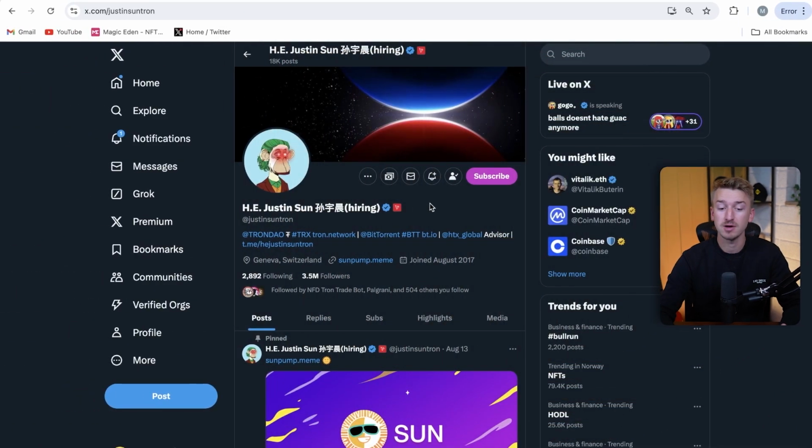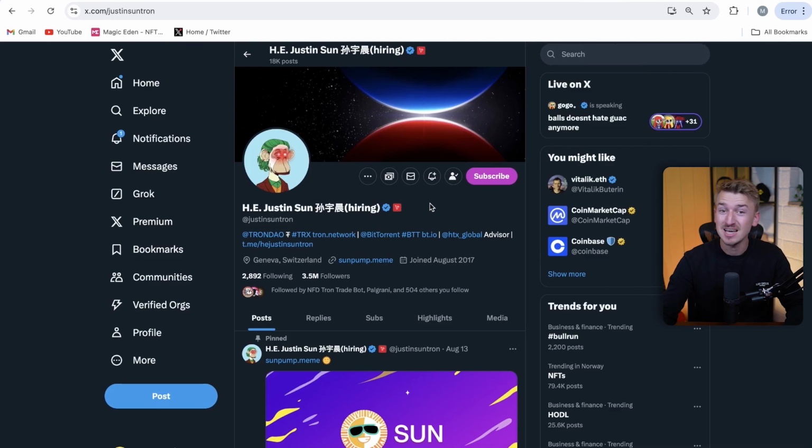Basically, Justin Sun, the founder of Tron, launched a $10 million initiative program, basically rewarding developers to launch meme coins on Tron. Obviously, when a lot of developers start launching meme coins over on Tron, a lot of regular people and traders also follow the developers. So now volume has absolutely exploded for Tron meme coins.